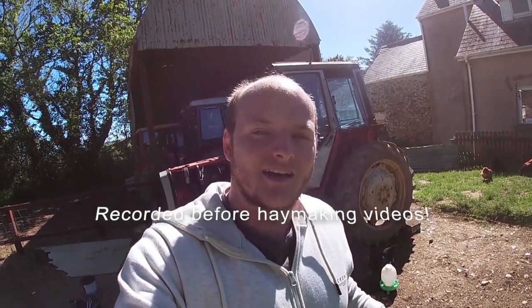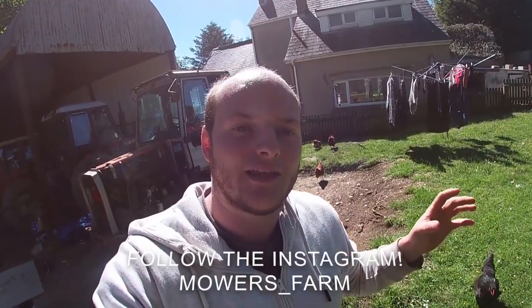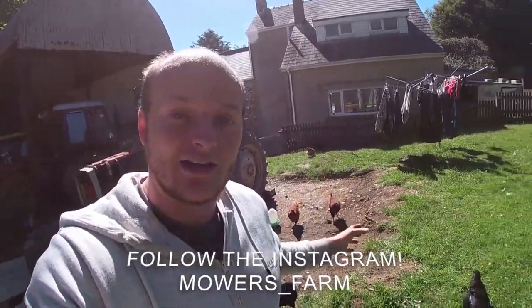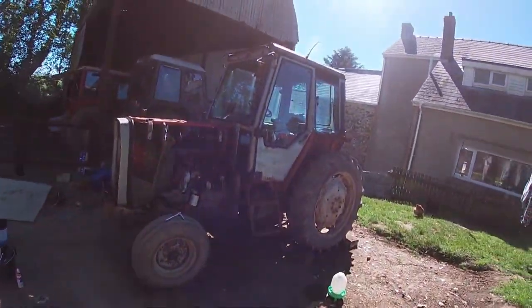Hi guys, so today I am starting to take the bonnet off of the Massey. I'm already halfway there. So I've got the mother cluckers with me, free ranging around. They're helping me out while I work on it. So we did move the Massey in the end.